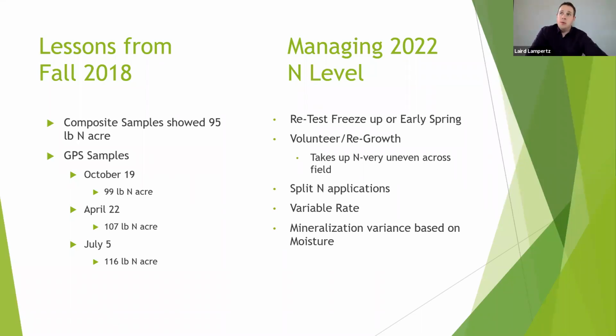So we went back to the same GPS point in the springtime, sampled, yep, 107 pounds of nitrogen. Went in on July 5th, soil sampled that same spot, 116 pounds. It was all there. And so that was cool to see. We did seed soybeans on that field, and we double inoculated the soybeans, and we did not see any lazy nodules. The field yielded 35 bushel an acre soybeans in 2019, which was just above our farm average that year.